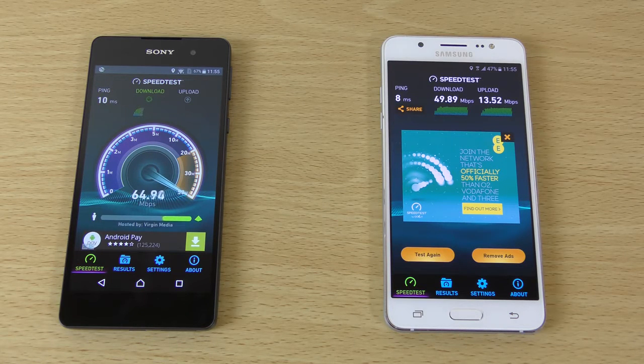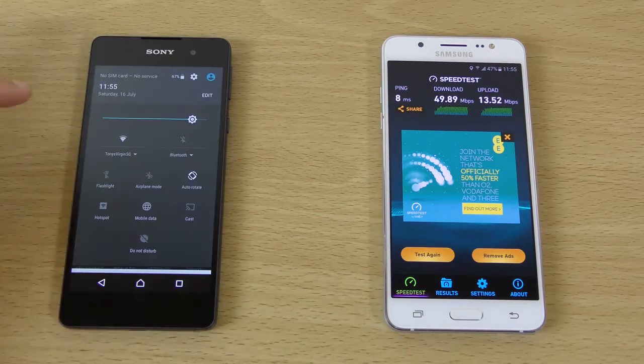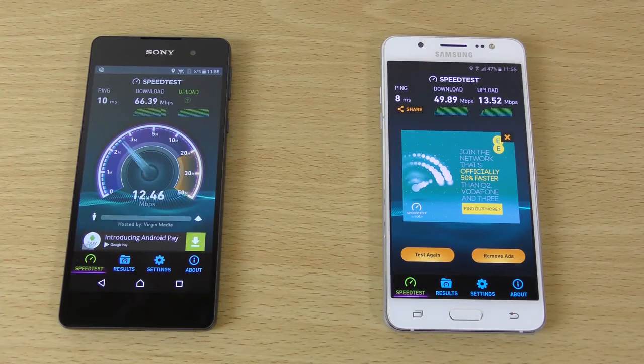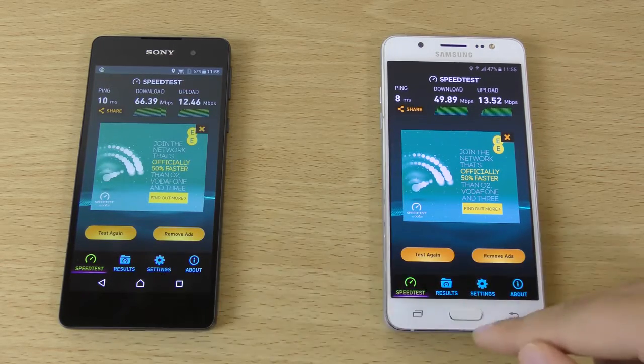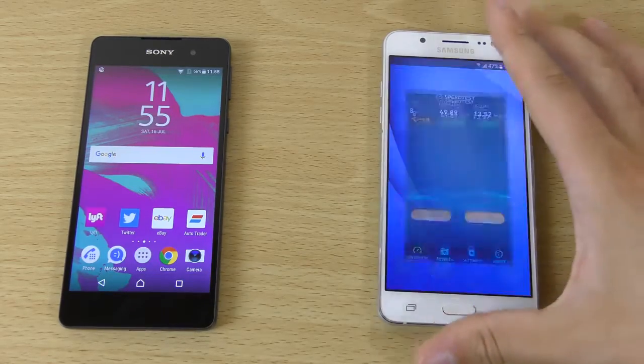Oh, we do have some nice scores at last with the Sony, but you can see it's only like 15, 16 higher. You know, I'd expect at least 100 for a 5G Wi-Fi device. I don't think I'm a fan of this MediaTek processor. I can't remember the exact model, but you can look it up.